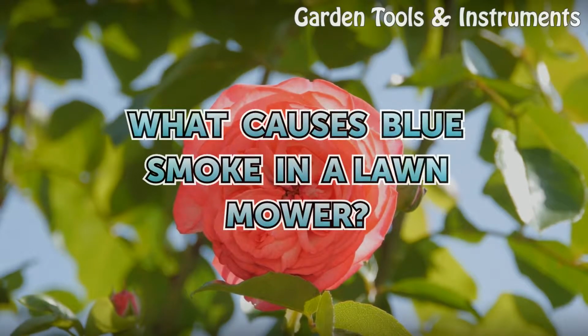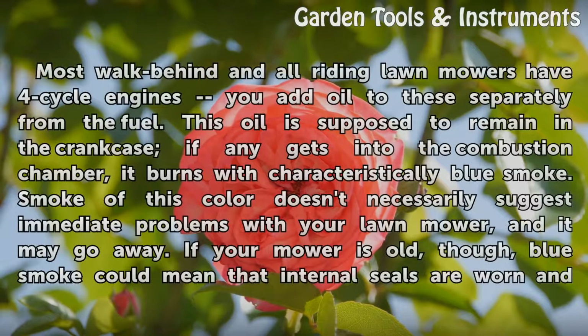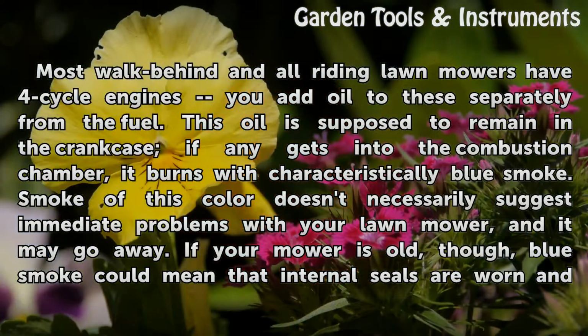What causes blue smoke in a lawnmower? Most walk behind and all riding lawnmowers have four cycle engines. You add oil to these separately from the fuel. This oil is supposed to remain in the crankcase. If any gets into the combustion chamber, it burns with characteristically blue smoke.